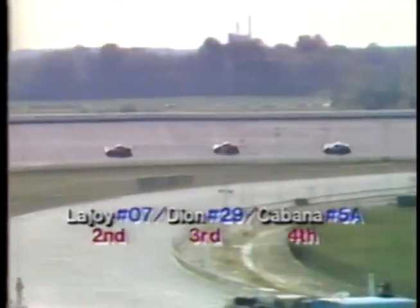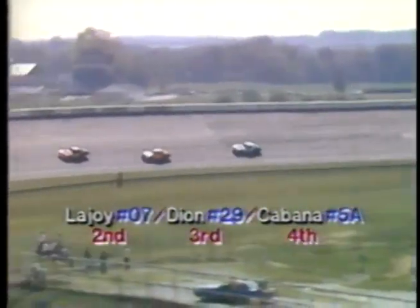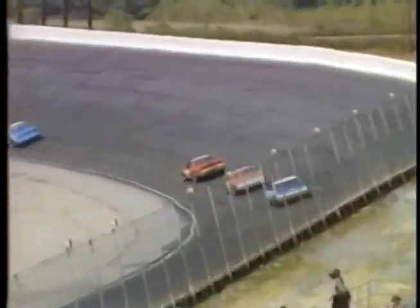As our threesome, LaJoie, Dion, Cabana, continue to run hard in second through fourth place. Well, in the early going, Randy LaJoie was running pretty much all by himself in third spot. With Bound out of the race now, LaJoie inherits that second position, but he's getting a lot of heat from 29, Dave Dion, and number 58, John Paul Cabana. This is quite a race for that second spot.